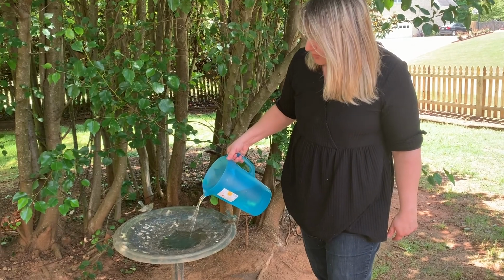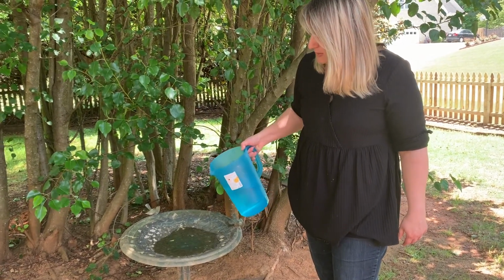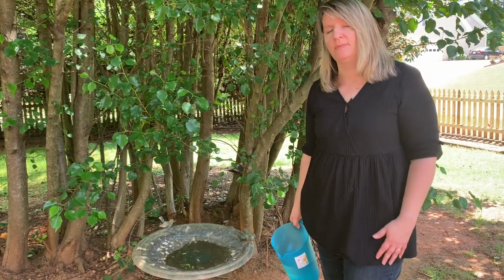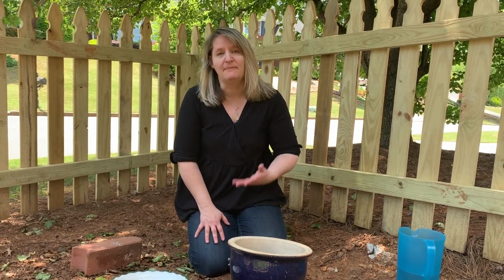You could provide water in your yard with a bird bath. Birds need water both for drinking and for bathing in. Keeping their feathers clean helps them be best at flying. If you don't have a bird bath, you can still put some water out by making your own bird bath with things you might find at home.